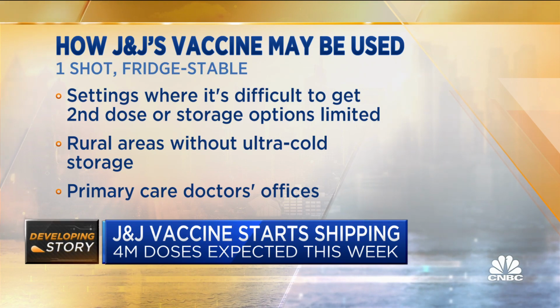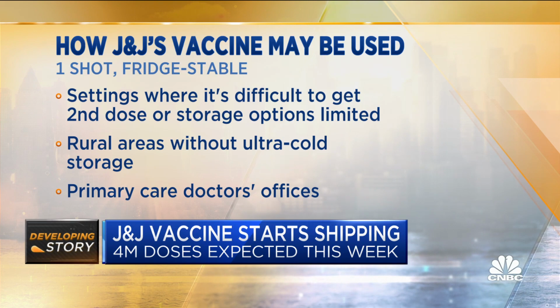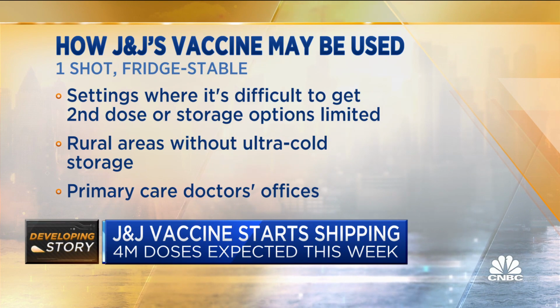Washington State telling us maybe the fishing industry, where a lot of folks live in congregate settings on ships, for example, that could be a place where they would deploy this vaccine. Others from the National Association for City and County Health Officials saying the homeless population, where it's difficult perhaps to find folks to come back for a second shot, or for people who may be hesitant about the vaccine and only want to get one shot.